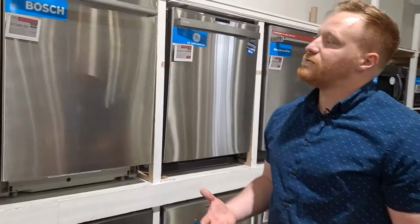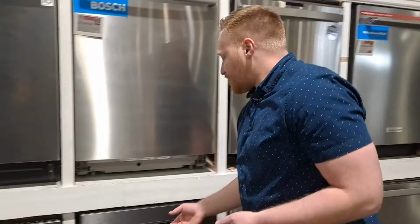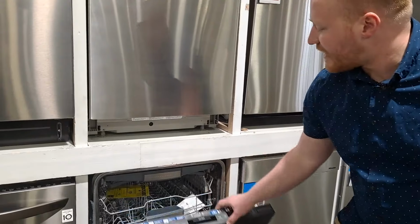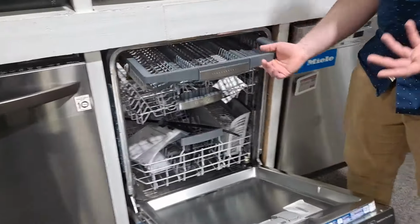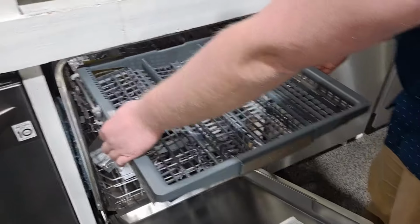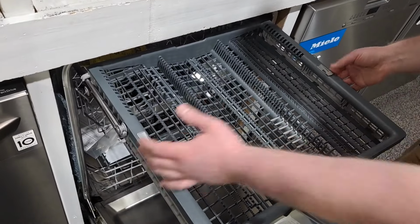So then as you move up in the line, you can start to get a little bit more customization in your racks. This Bosch here actually has an adjustable third rack, but it's fairly basic for being adjustable. You can see here it has these tabs that you can depress and adjust the rack.